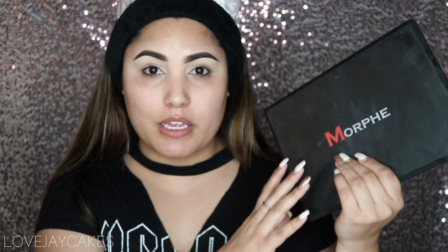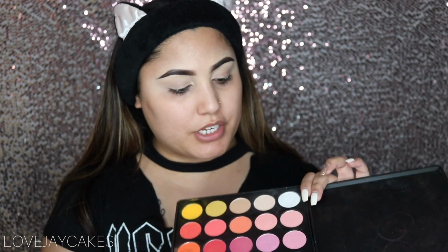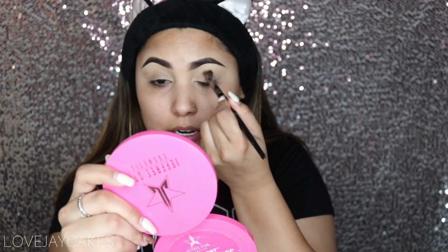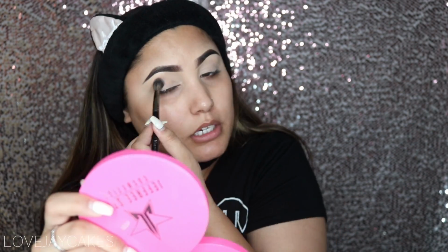I'm going in with the Morphe 35B palette and just priming my lids with this shade right here, just to kind of set the concealer, because I haven't done so yet. And I'm going to go ahead and take my E27 brush from Morphe. This is one of my favorite blending brushes. I'm going to dip into that color right there, and just sweep that all over the lid. This is just kind of creating that base.